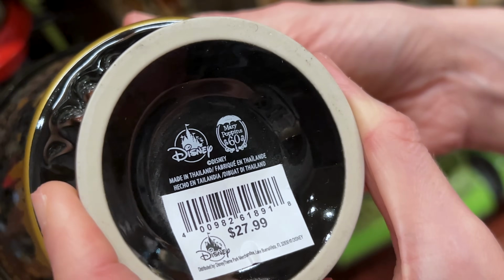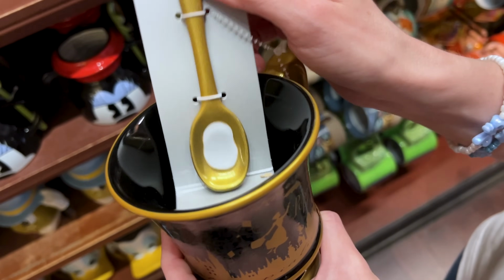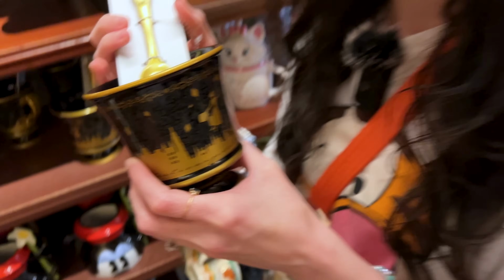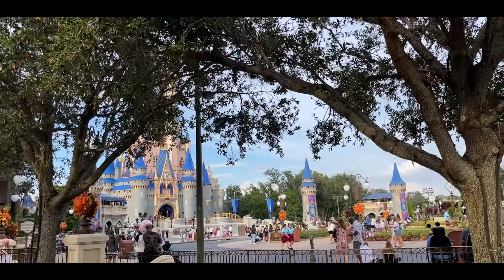We got anniversary mugs. You're going to see the last one I'm going to show you guys. It will be the last mug. You will love it. And then look, a little spoonful of sugar. What is it? A spoonful of sugar lets the medicine go down. Right.